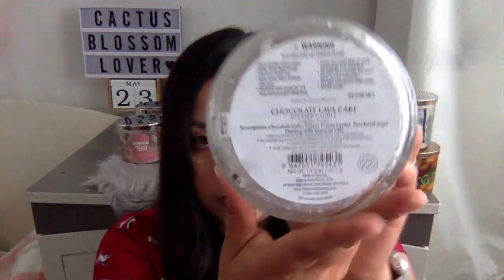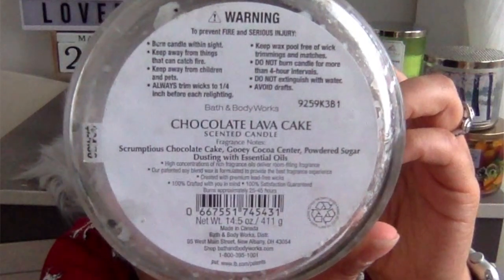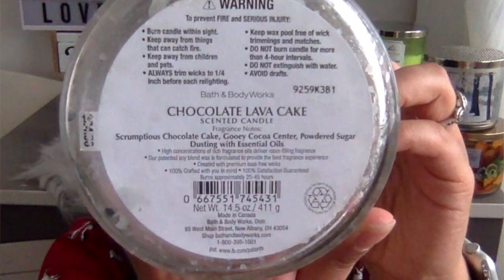Now this one, I liked it, but I wasn't in love with it. So this one is scrumptious chocolate cake, gooey cocoa center, and powdered sugar dusting. So this one does smell like chocolate cake. It can get a little artificial smelling for me personally. But I finished it and I really enjoyed it for what it was. But I don't think I would repurchase this. It's just not for me.